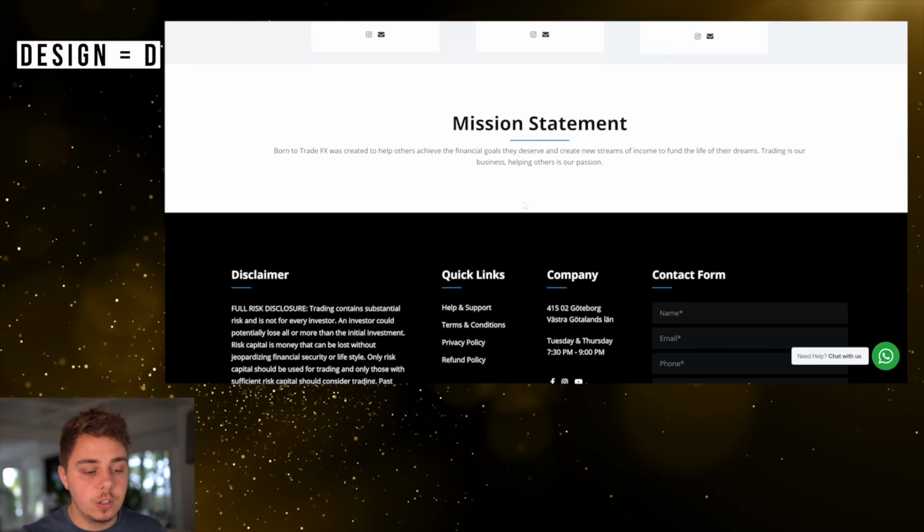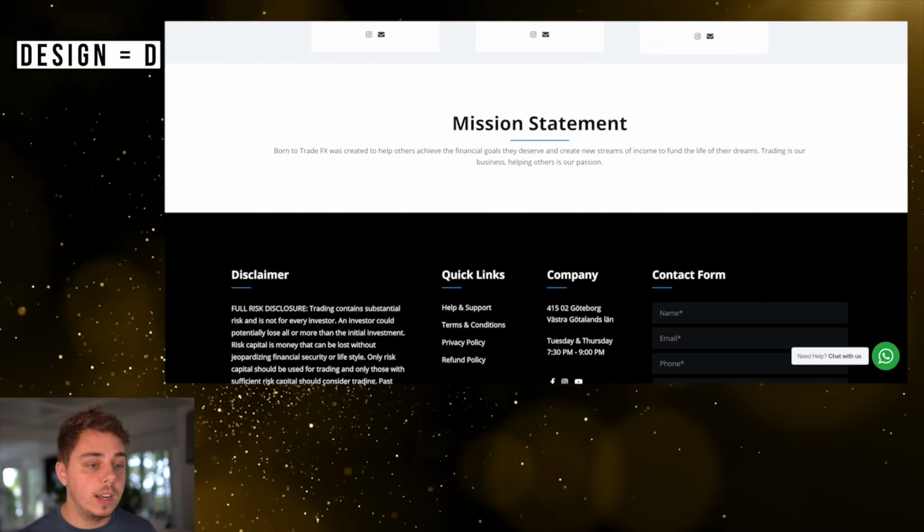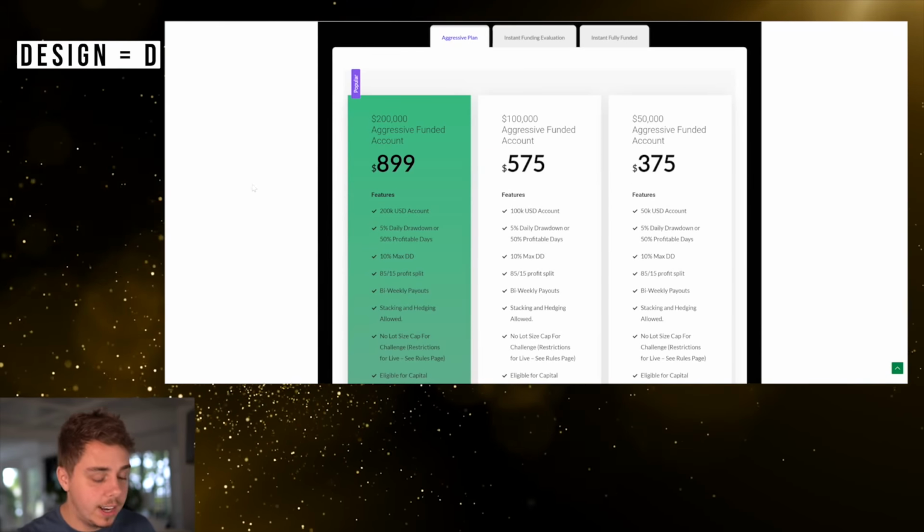Their mission statement is here as well, but this is a totally different website. So let's go ahead and go back to the main website and give this a rating for the easiness to find the main rules.